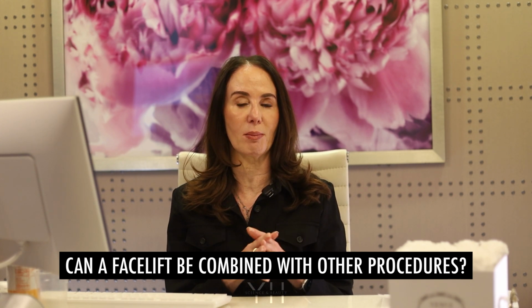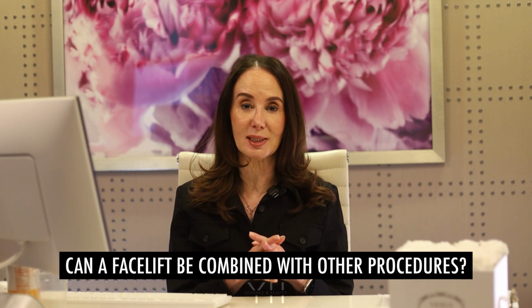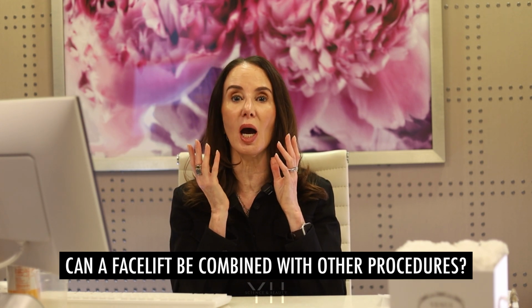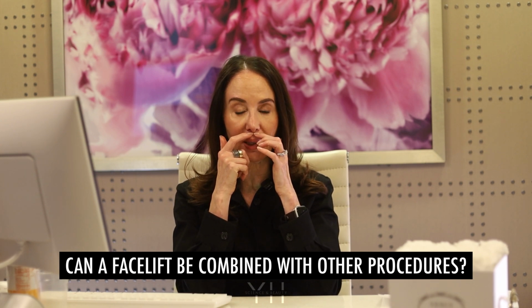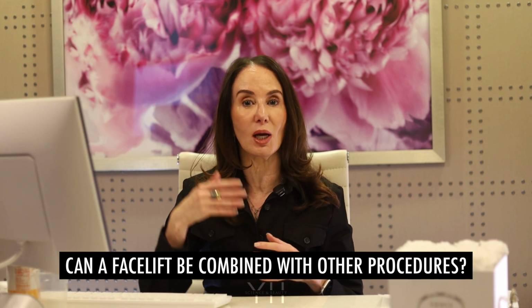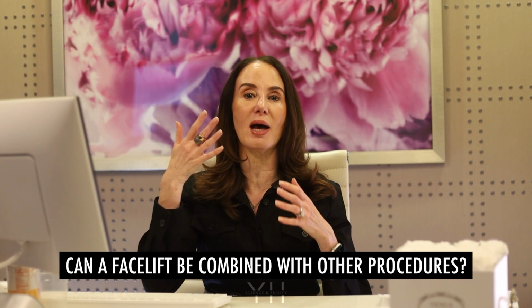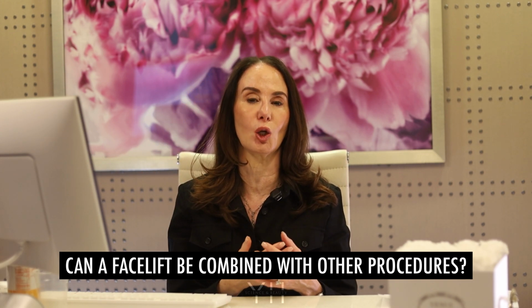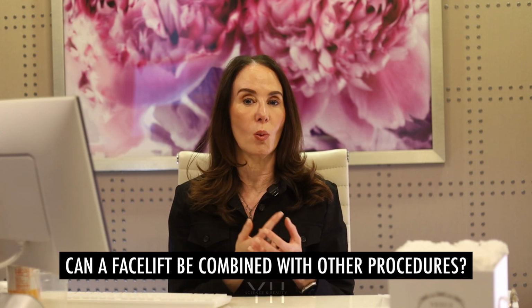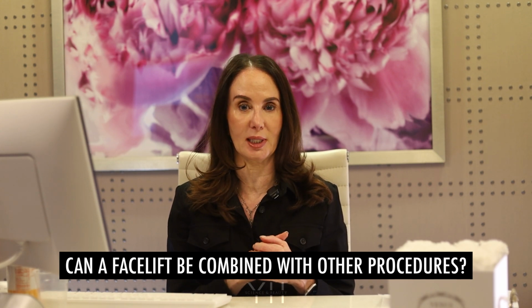What other things can be combined with facelift? Well, a facelift is really just lower face. If you wanted at the same time, you could combine it with a lip lift, chin implant, upper or lower blepharoplasty, or brow lift to have a completely rejuvenated look and addressing all the issues that you may want addressed while just having one recovery time.